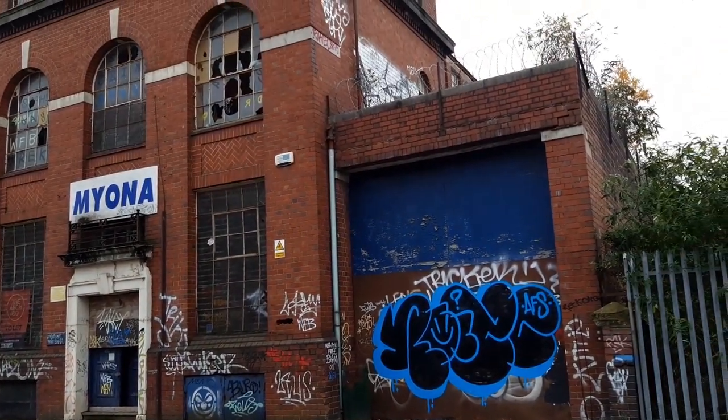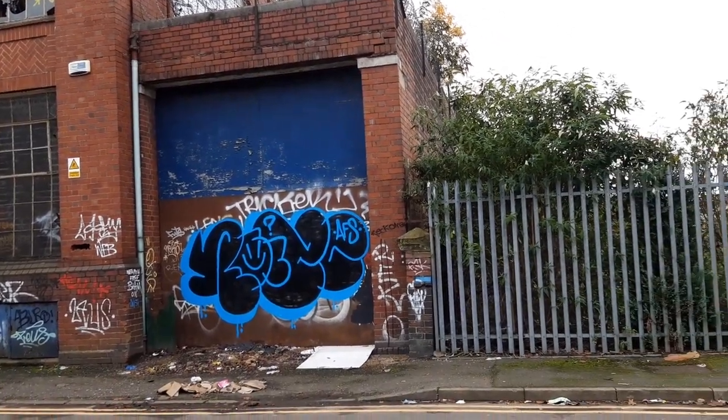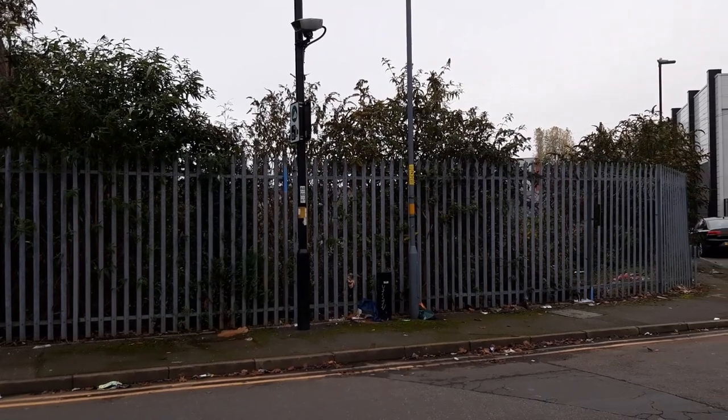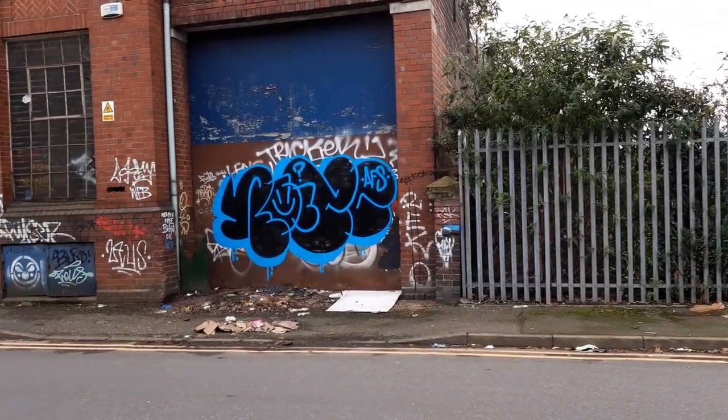This locally listed building once housed the Myona Cleaning Centre, a leading industrial cleaning supplier that kept the Midlands machinery running. Before that, motorcycle parts company W.E. Wassell Ltd. had offices here.